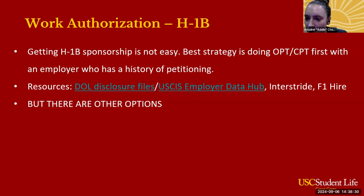For work authorization, the one academic year requirement applies to every degree level, so it resets. So if you're in F1 status for high school, that's one academic year. It resets once you start F1 in college. So unfortunately, you don't get to count high school F1 status as the one academic year.